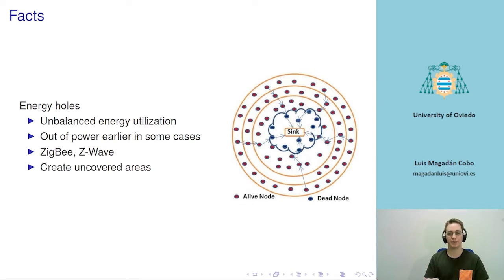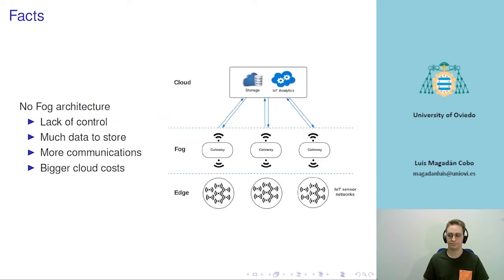Another common problem in this type of wireless sensor network is the existence of uncovered areas. Another problem of this kind of protocols is that they don't allow a fog architecture, which helps to reduce the amount of data transferred, processed, and stored in the cloud. This is due to a lack of control and the enormous number of communications in the network. Without a fog architecture, the amount of data to store is bigger, and in consequence, storing this data in the cloud will be more expensive.